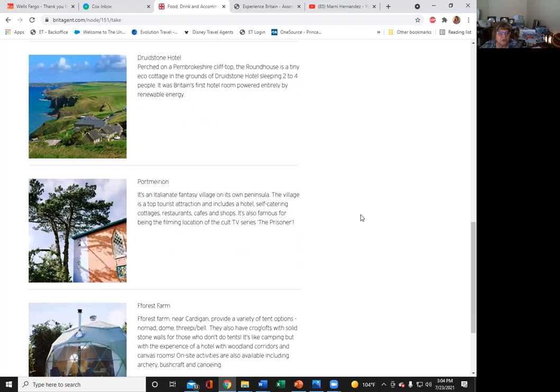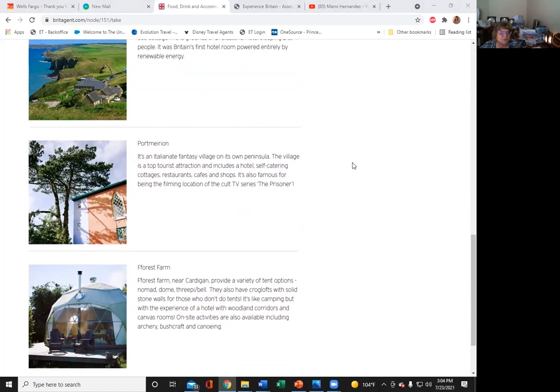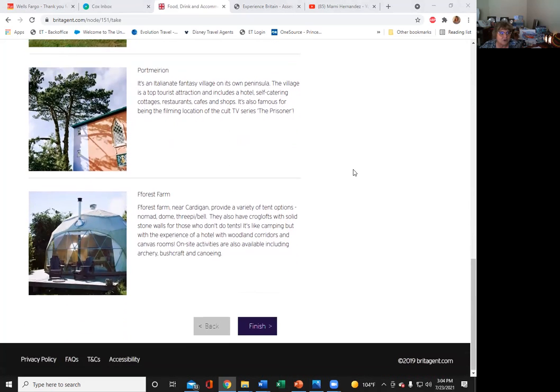Druidstone Hotel. Perched on a Pembrokeshire cliff top, the Roundhouse is a tiny eco-cottage in the grounds of Druidstone Hotel, sleeping 2 to 4 people. It was Britain's first hotel room powered entirely by renewable energy.